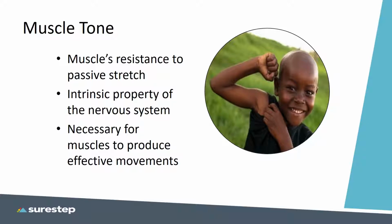First, muscle tone. Muscle tone is how relaxed a muscle gets when it does relax. It is the measure of a resistance to a passive stretch. Essentially, there's a neurological impulse from the brain that tells the muscles to stay relatively tight or relatively loose when at rest. It is an intrinsic property of the nervous system, and we cannot increase or decrease tone, though we can increase the strength of a muscle.